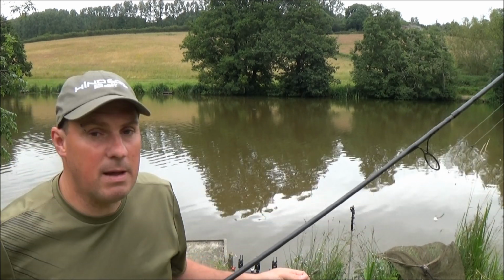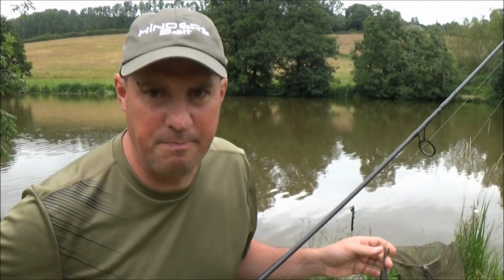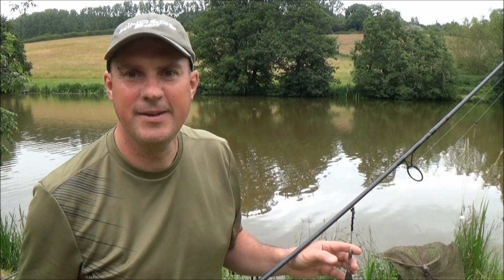But we're just lighting the barbecues again over in front of Shaun and Jenny's swim. They've had a bit of a fun day actually. When I got back early on, you know, had a bit of a go on the old floater rod, had a bit of a tiddler bashing, which was quite fun.